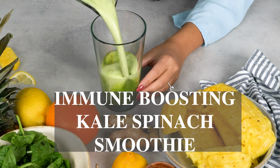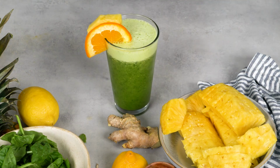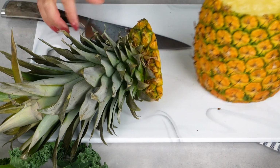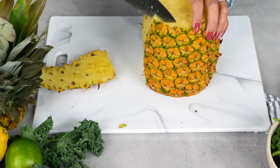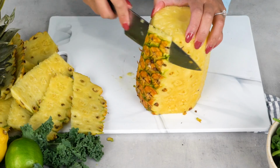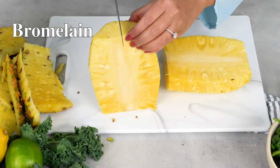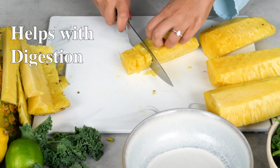This next smoothie is rich in vitamin C, which will help boost your immune system. We will need pineapple. You can use either frozen or fresh one. Pineapples are so rich in vitamin C. Pineapples have enzymes in them called bromelain, which helps break down protein, so this is good in helping with digestion.